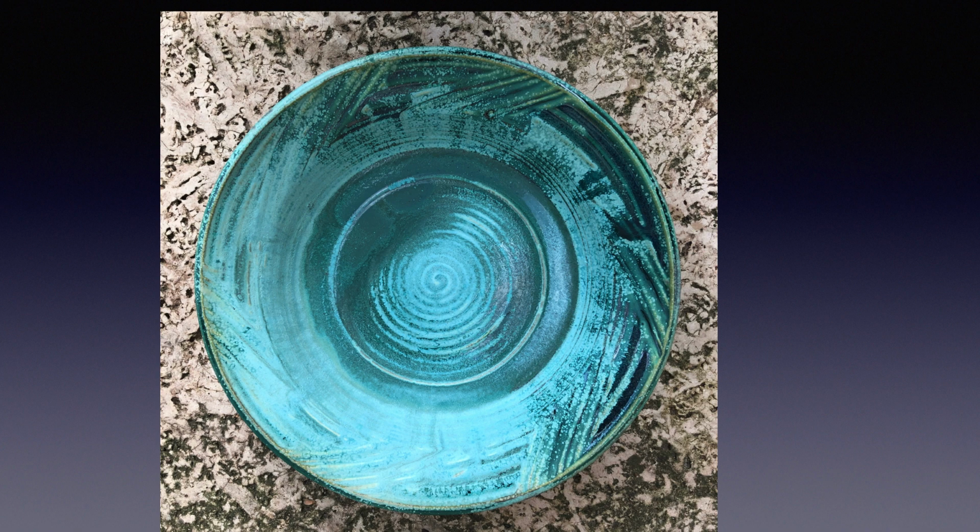Whether I sprayed one side more heavily, or one side of the platter was hotter than the other in the firing, this platter has an uneven finish around the rim. I always have to step back from the results of a firing. I need to let go of what I thought would happen and accept the whim of the kiln gods.